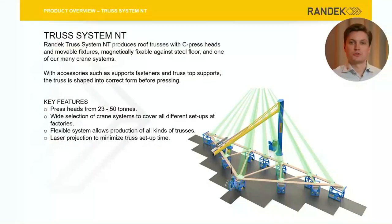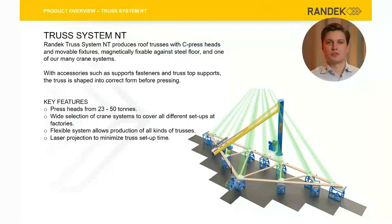On top of those, you add the pieces for the truss and the press plates, and you go around with a C-press, suspended in a crane system, and press each joint. To further help and to minimize the setup time, you also have a laser projection system to help you.